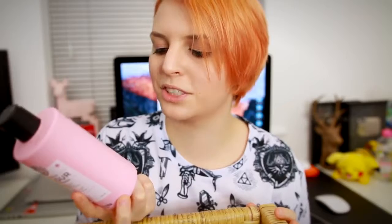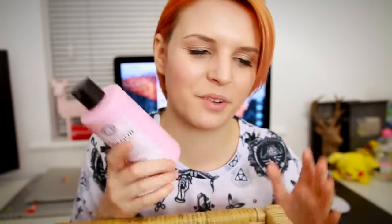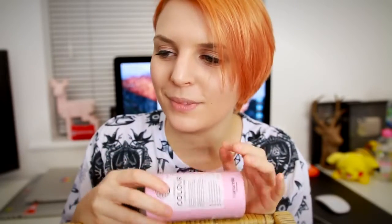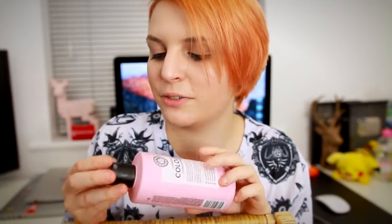This is the Luminous Colour Conditioner, and this is vegan, and it's not tested on animals. I think the story of how I got this is really weird. I got a shampoo and conditioner set from my old network. I used to be with a YouTube network, and this was actually sent to my friend Cherry, and it's for coloured hair, and she wasn't colouring her hair anymore, so she didn't want it. So it just got left in the office and then I went there and they're like, hey, do you want some conditioner or something? I was like, yeah, I'll take it. It's all good. And it's really good.